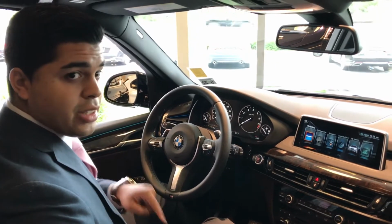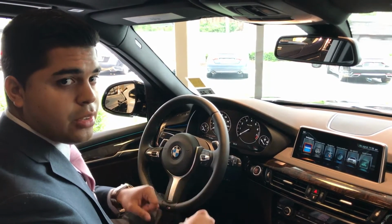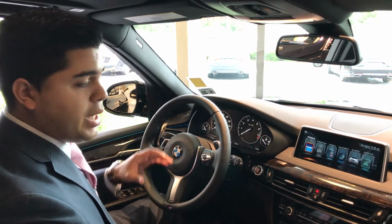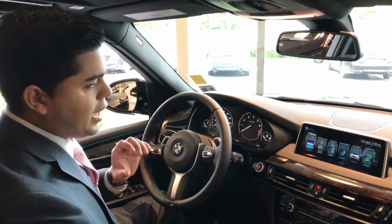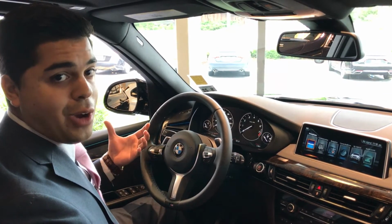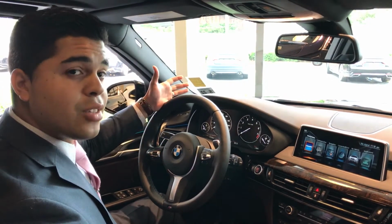Now, the good thing about this car, it has the surround view. The surround view, what it does is, it almost looks like a satellite view, but it actually uses a bunch of cameras all over the vehicle, which gives it that kind of enhanced feature, like someone's actually watching when they're actually not. You have the backup camera, you have the front camera as well.